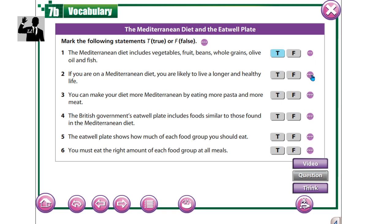We see the second one. If you are on a Mediterranean diet, you are likely to live a longer and healthy life. True or false? True. You can make your diet more Mediterranean by eating more pasta and more meat. Is it true or false? What do you think? That is false. Number 4. The British government's Eat Well plate includes foods similar to those found in the Mediterranean diet. True or false? And that is true.